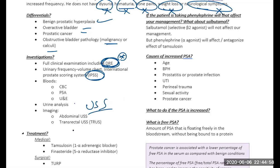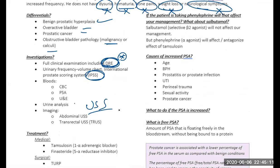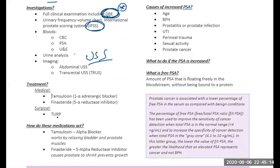In terms of treatment for BPH, there are two main medical treatments: tamsulosin and finasteride. One is an alpha-1 blocker, and the other is a 5-alpha reductase inhibitor. You'll be asked about their mechanism of action, and if that doesn't work, you can always do a transurethral resection of the prostate. I actually had this in my exam. The examiner will ask how these medications work. The alpha blocker works by relaxing the bladder and prostate muscles. Finasteride, the 5-alpha reductase inhibitor, causes the prostate to shrink and prevents growth.